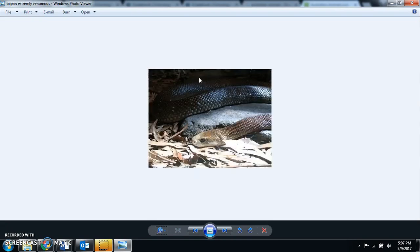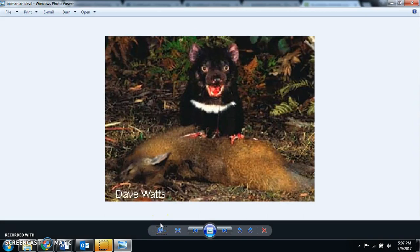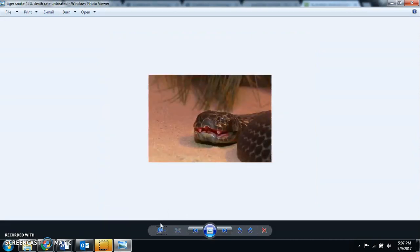This is called a taipan. It's an extremely venomous snake. This cute little guy right here is called a Tasmanian Devil. They're kind of like little miniature bears, I guess. Tiny, tiny, tiny, itty bitty little bears. They eat dead animals, so he didn't necessarily kill this animal. This is called a tiger snake. If you look at the fangs, you can probably figure out why. Nearly half the people who get bit, if they don't get treated, die.